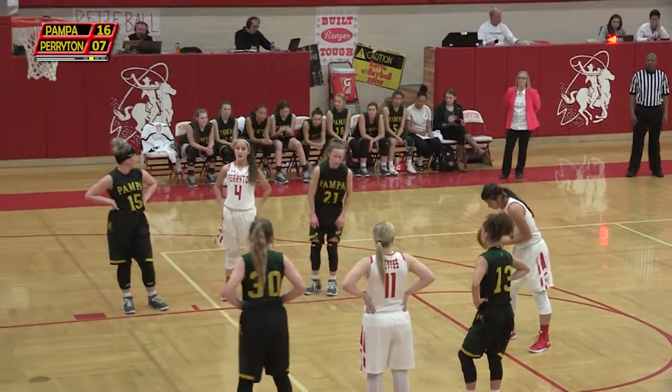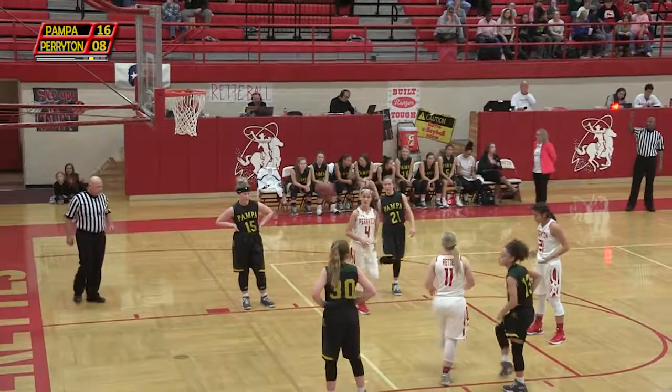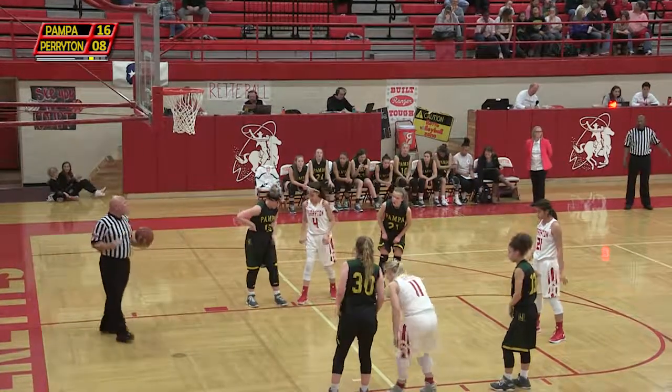And this is the first free throw opportunity for Perryton. Pampa's 1 for 3 through 1, and Ramirez is good on the first one. That'll trim the lead to 8. 16-8 is the score. One more loaded in the chamber for Ramirez.